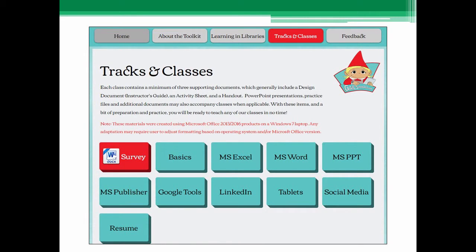Tracks and Classes is the heart of Gail's Toolkit and where the bulk of our content lives. The buttons you see here represent all the categories of classes we'll have uploaded by the time our project ends next year, as well as the all-important class survey I keep mentioning.